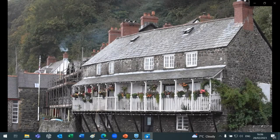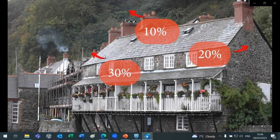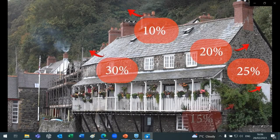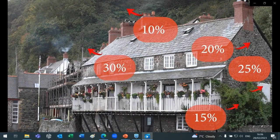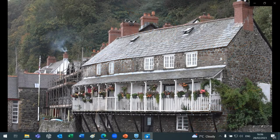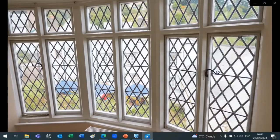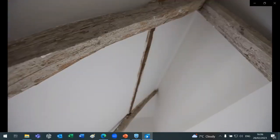Heat is lost from an old home through five areas. About 10% goes out through the loft, 20% through the glass, 30% through drafts, 25% through the walls, and 15% through the floors. So to reduce the heat loss, the best things you can do to start with are install loft insulation, draft proofing, secondary glazing, and where appropriate, sloping ceiling insulation. So that's what Mitchell and Dickinson was commissioned to do in the village of Clovelly.